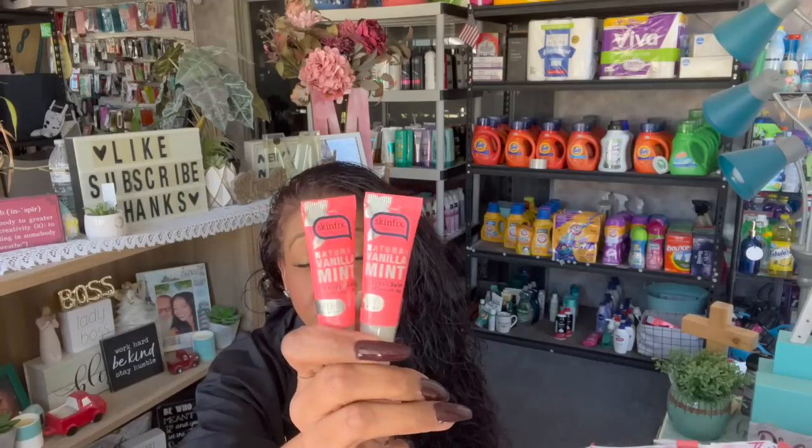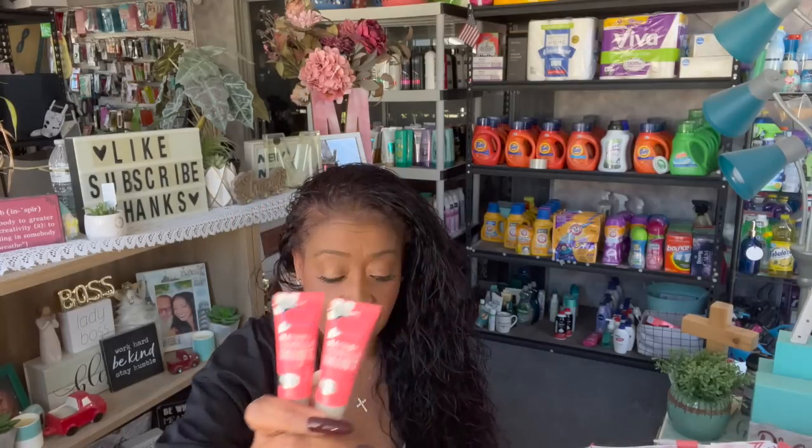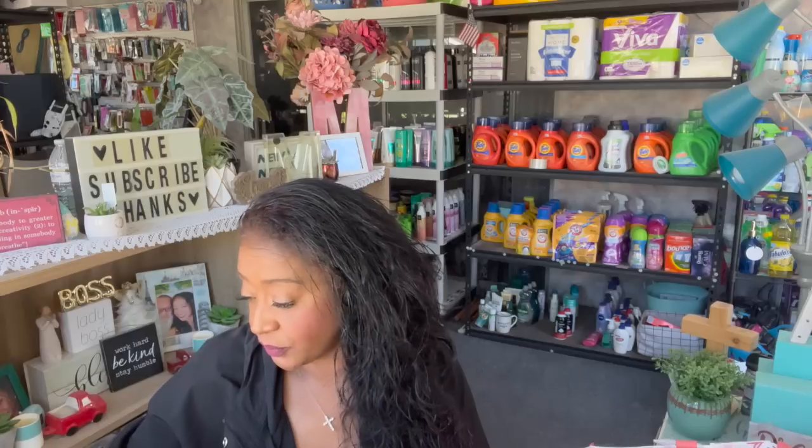Definitely one for Amanda, probably one for Kara, her roommate, because she loves pink like me. And then the other four will be for giveaways or something like that. So I grabbed those. I thought that was a great deal. You can't go wrong for $1.25, especially name brand items. I was like, yes, please, I'm gonna take some.